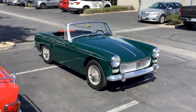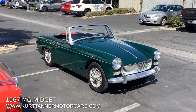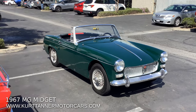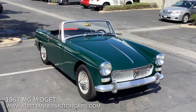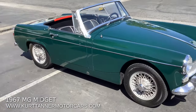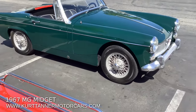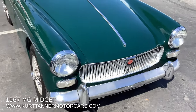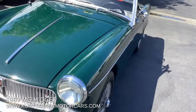This is our 1967 MG Midget. I believe it's a Mark II model, but it's the most desirable being a '67. It's got the side window wind wings, British Racing green, black interior, four-speed, wire wheels. This is a really, really good, excellent little driver.